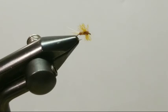All right, we are just cruising along. We're 20 minutes in, and we got 2 flies done. Outstanding. All right, let's do another one.